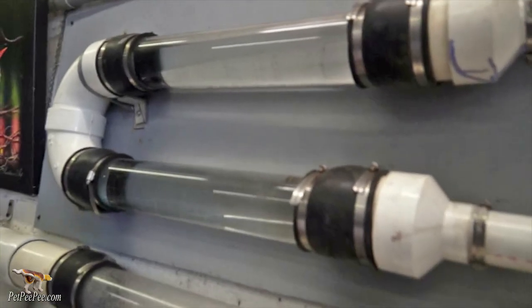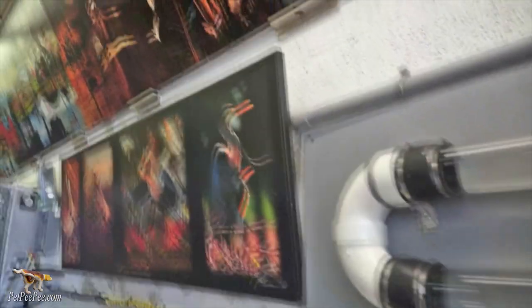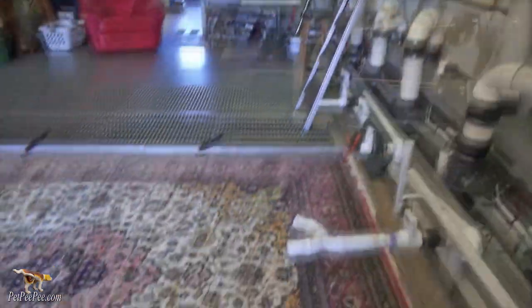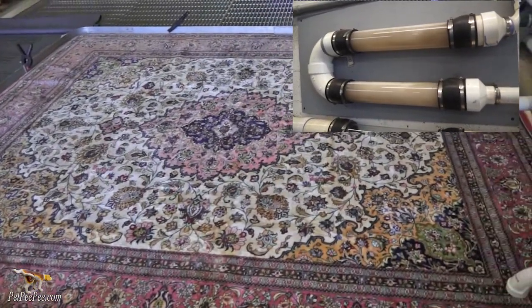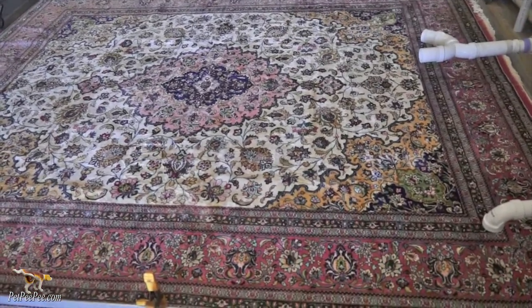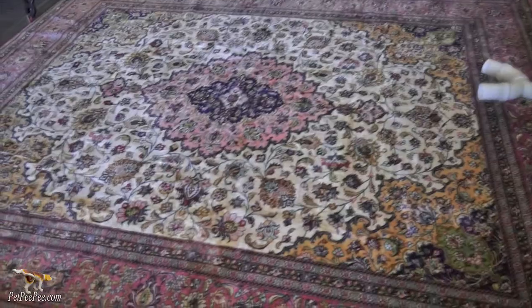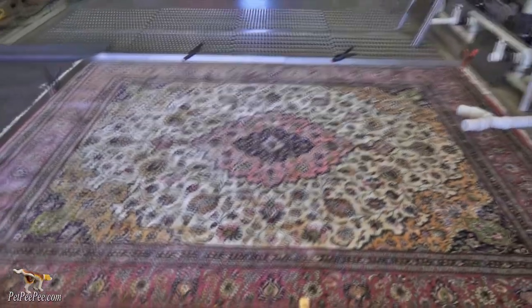So when the tube is clear like this, I know I finished the cleaning process. When the tube is brown, and I will show it to you in a few minutes, I know the cleaning process has to continue. Let me set up everything and I will show you how the cleaning process works.